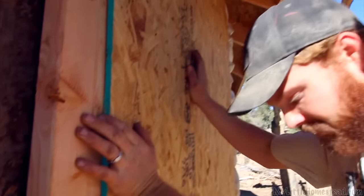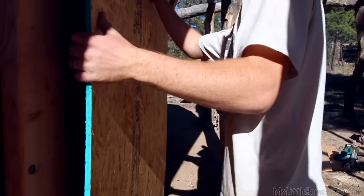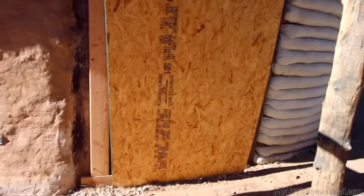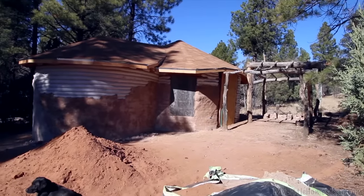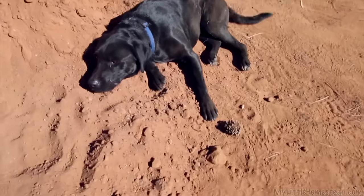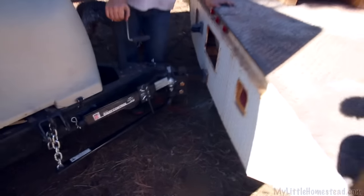Yes, I know this is OSB, but it's all we got, so that's what we're gonna use. Keep the animals out. All right, we got the roof done and the outside walls up and everything's boarded up. Exterior's done except for a little bit of paint and the stucco. It's all hitched up, so you know what this means.